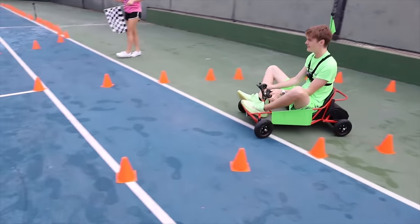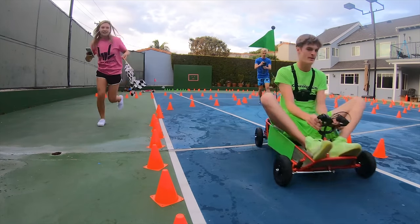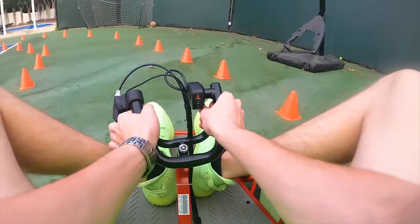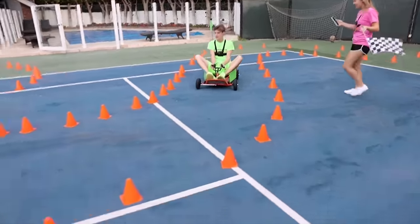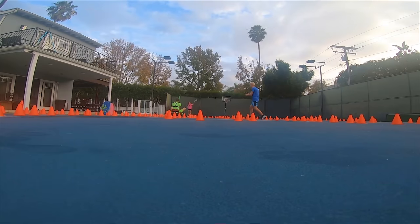John's off to a slow start. Oh, so close to hitting those cones right there. Oh, he's gonna hit a cone. He's totally gonna hit a cone. Let's see, making it around that corner right there. Ooh, it's sharp. Oh, so close to that cone. There he goes. It's gonna be sharp. Here we go.